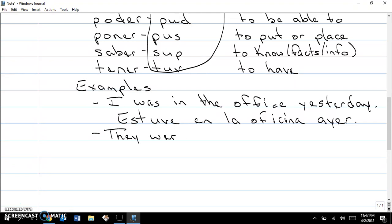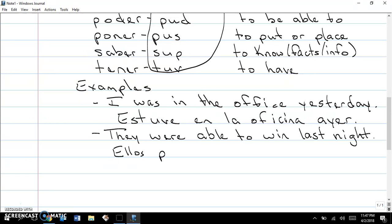They were able to win last night. Go Villanova Wildcats. Ellos pudieron ganar anoche.